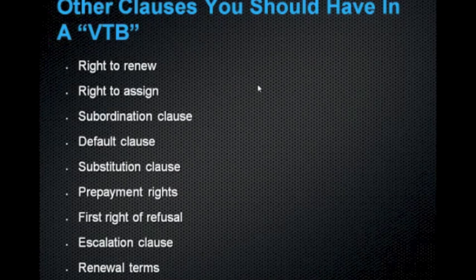You might also want to have a substitution clause, meaning that I could substitute the collateral from your building to another property as long as the market is the same. I'll explain that in creative financing. You also want to have the right to repay it at any time with no penalty and bonus. You want to have the first right of refusal.